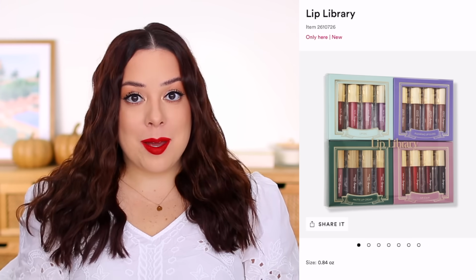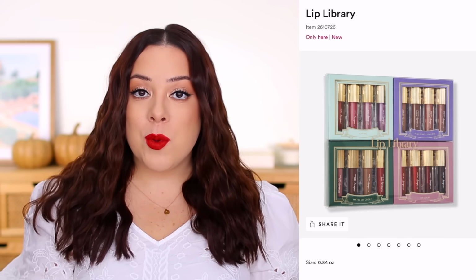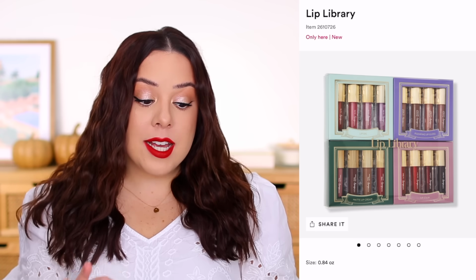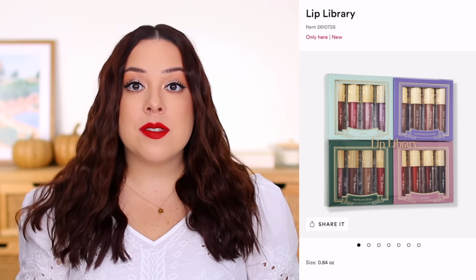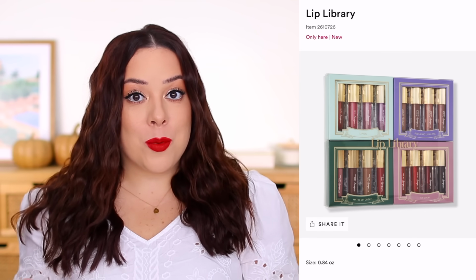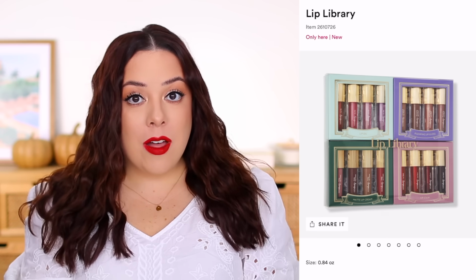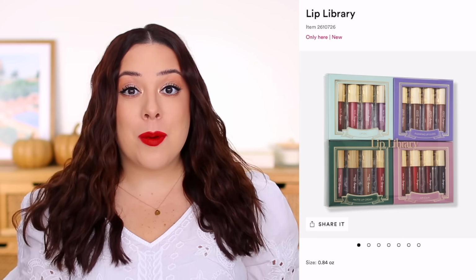The Ulta Beauty Lip Library is going to be 50% off. Again, I feel like this will sell out because it's normally $22, and for $22 you get 16 different lip products, but now you can get it for $11. That is honestly a steal, and the nice part is you can actually break these apart. So you can give them as separate gifts, or use them as a stocking stuffer or an add-on. If you get it for $11 and then break it apart, each set of 4 lip products is less than $3. And the quality has been good. I purchased this set 2 years ago and I was really impressed by the formulas.